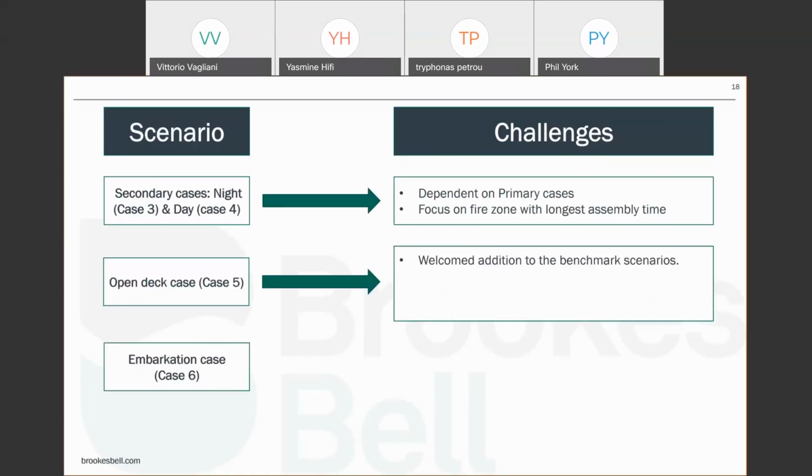The next cases are case 5 and 6, and these are new additions to the guideline. Starting by case 5, the open deck case. This is to be investigated when the vessel to be analyzed has outfitted open deck to be used by passengers with at least 400 meters square, or is able to accommodate more than 200 people. This is mostly relevant for big vessels.